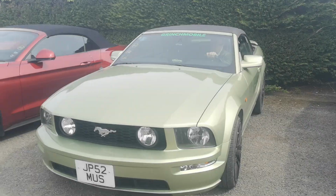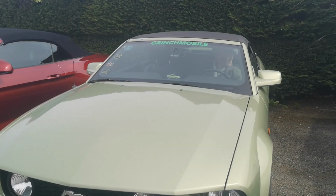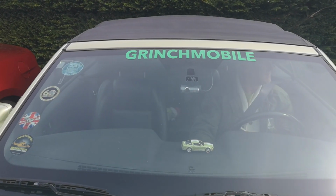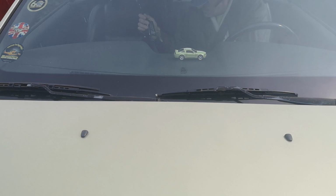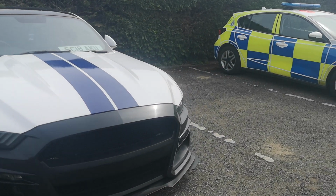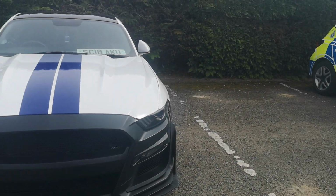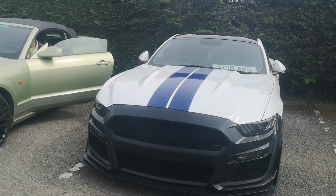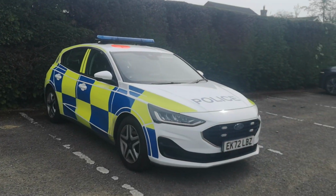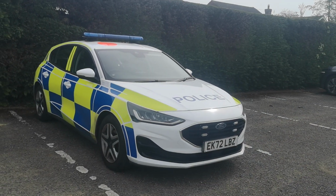But yeah, if you just look on top of Phil's window, there you go. Right, I'm going to get away from the car because of the music. I don't want to be copyrighted. And that was a Jag that's just gone out as well. And of course then you do have Dave's wonderful Bugatti Veyron Ford.